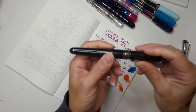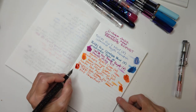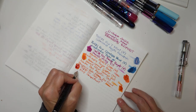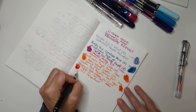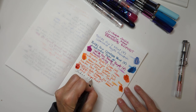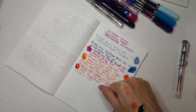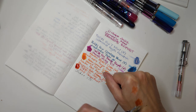Then here we have, this is a newer pen to me, a Jinhao X750. This isn't surprising me, to be honest. This has been my experience with this pen.